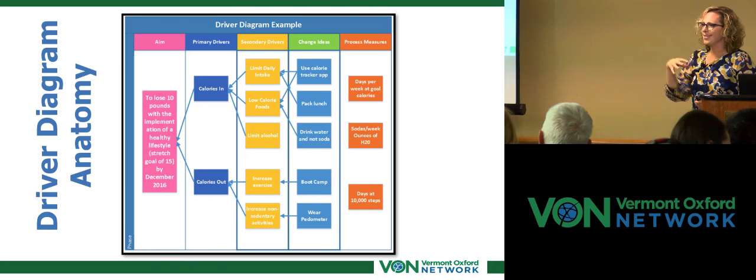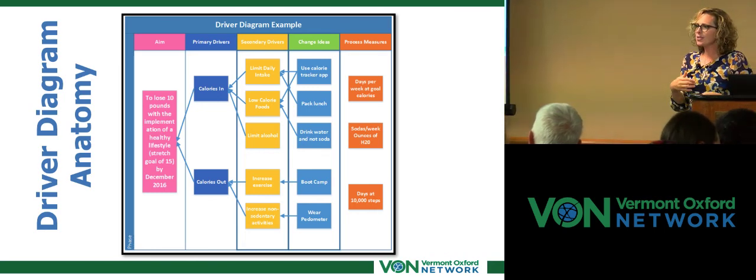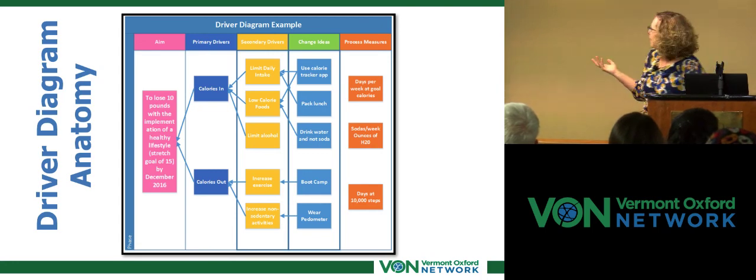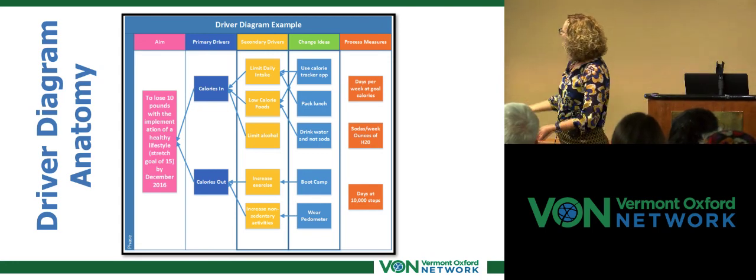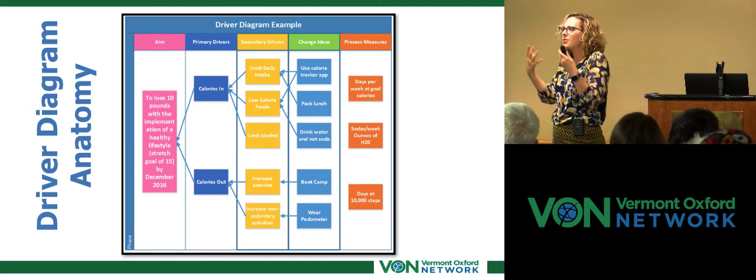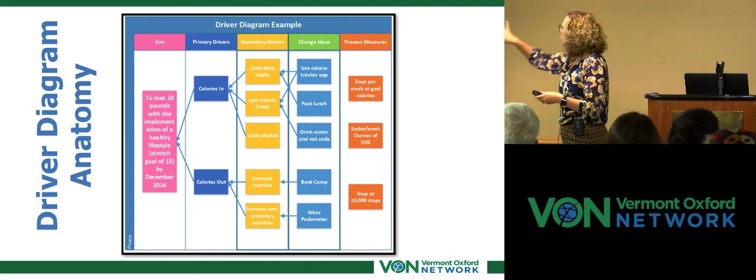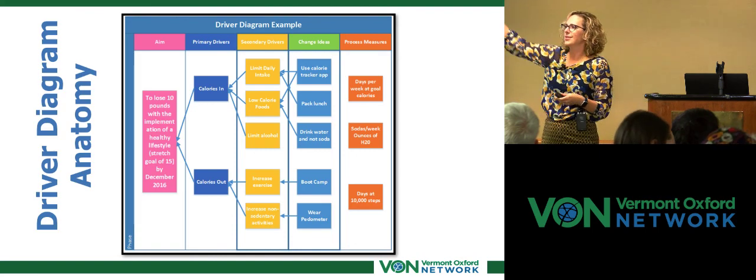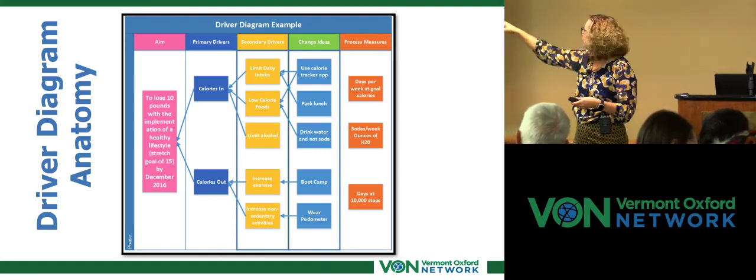But my change idea is how I'm going to do that. And that's where your context comes into play. So, I may say, what did I put up here? I'm going to use a calorie tracking app, and I'm going to make sure I'm doing all those things. That's my specific change idea. But notice how far away this has come. So I've already mapped out how these things piece into this ultimate aim.